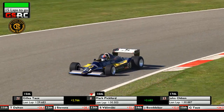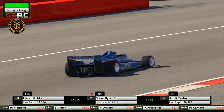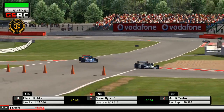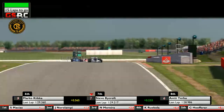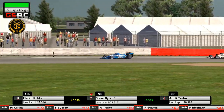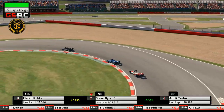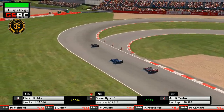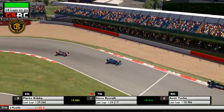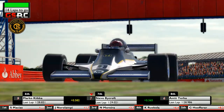Boy, Antti Terho closing in on the back of Bycroft now, only 0.3 behind. Maybe getting a little bit antsy, wanting to have something done. Swings way out past the curbing there on Club. Maybe we could see a repeat of what we saw with Pickford if he could brake late into Priory, but no. Not close enough to make an attempt this time for Antti Terho. Maybe Antti waits to get around here and back to Stowe and try and pull off one of those moves on the outside like we've seen a couple times today. It was shallow into Luffield, cuts it back to try and square off the exit of that final hairpin.